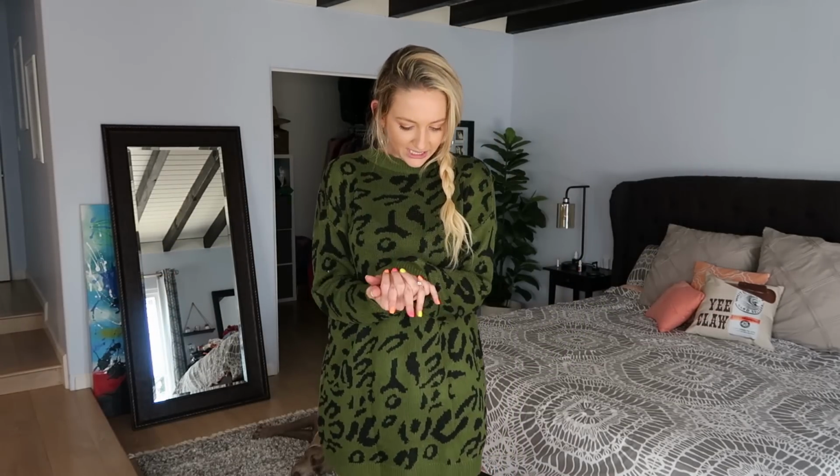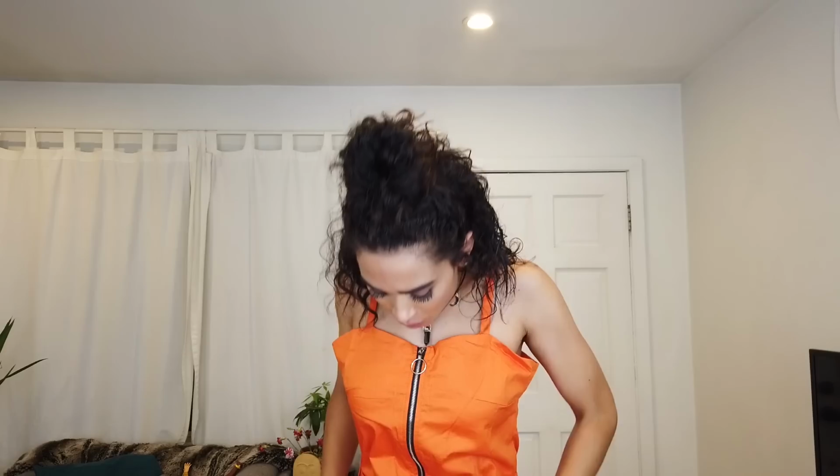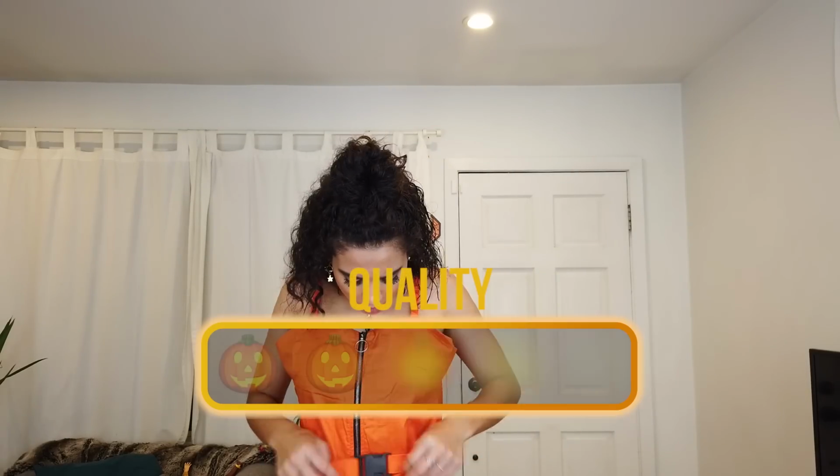Let's go ahead and rate this cute boy. For quality, I don't really have any reason to knock off any points. I think this gets 5 basic Bs for quality. For quality, I would give this right in the middle, a 3. There is some stitching that's a little bit wonky. Yeah, so I'll give it right at a 3.